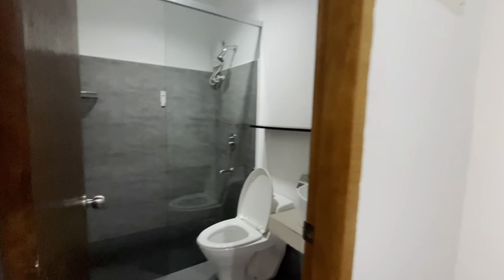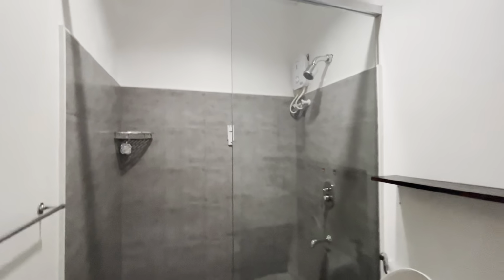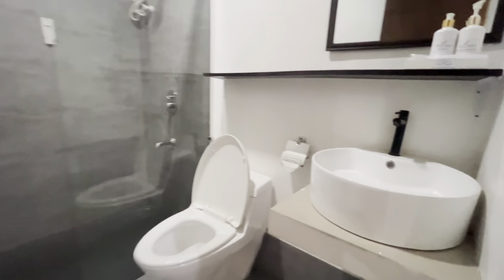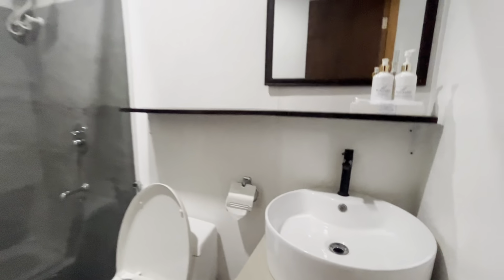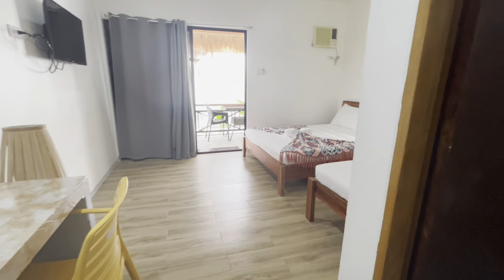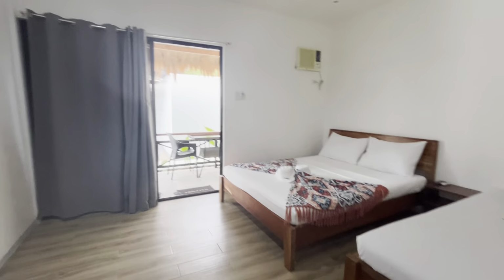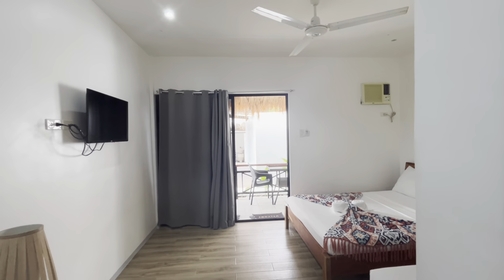And on this side is the bathroom here in the deluxe room, with an all glass shower. This is what our bathroom looks like. And the price for the deluxe room, good for 3, is 2,700 pesos. Or if you convert it into dollars, it is $48 for 3 persons for this room.